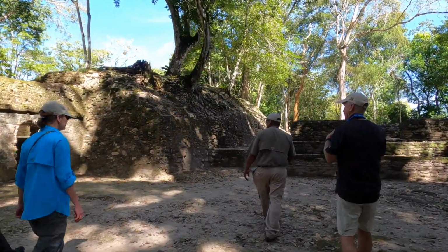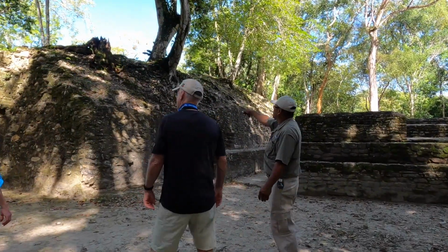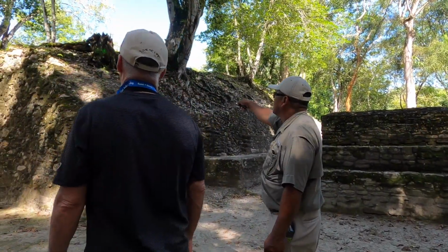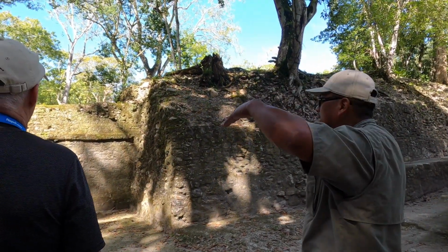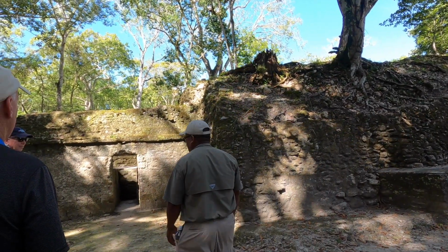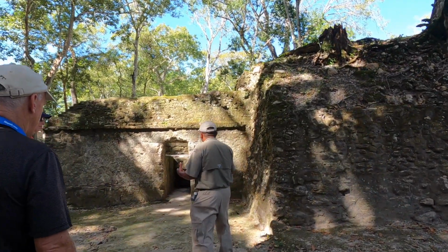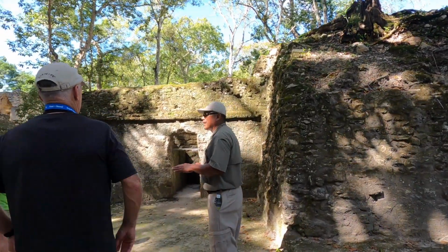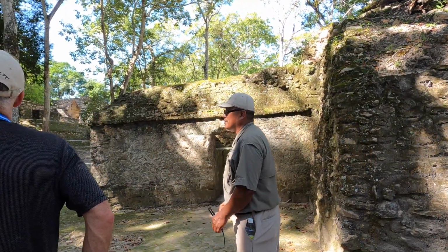Take a look. That was a very important building in those days. So sad, you can see the tree stump. The tree fell on top of the structure, crushed the rooftop, and this is what we have right now. This is known as the sauna house, where they go for a steam bath, because the king, the high priest, must be clean and purified whenever they go to the highest point of the temple.